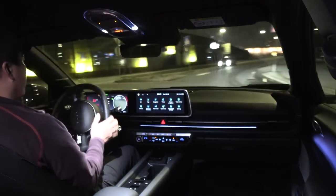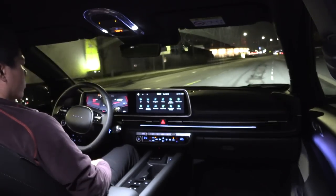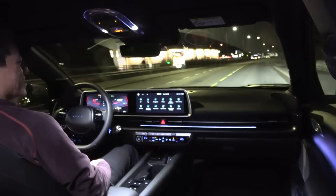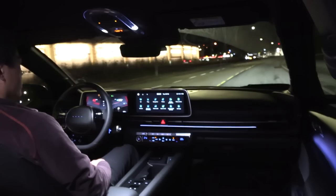So I think that's it. Ioniq 6, possibly one of the most hyped cars in 2023. Yeah, but I think that's going to be it for now.